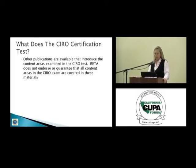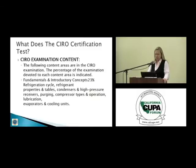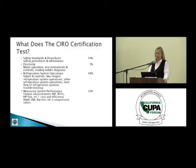There's other publications that you can use to study. Exam content, basically fundamentals and introduction concepts, 23%, refrigeration cycle, properties, tables. It doesn't have a percent number on there. Oh, here it is. There we go. I thought there was a sheet with that.